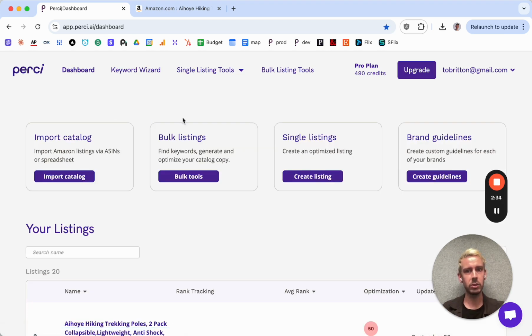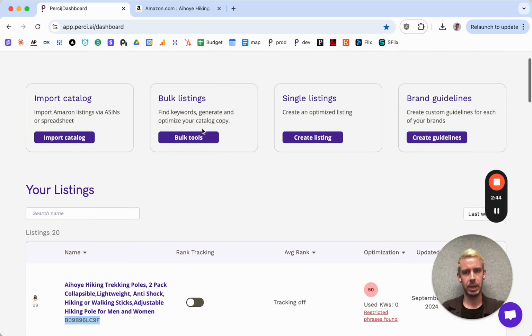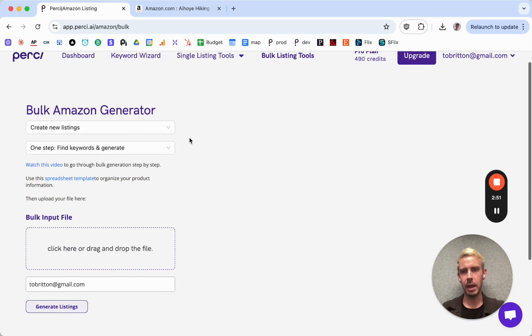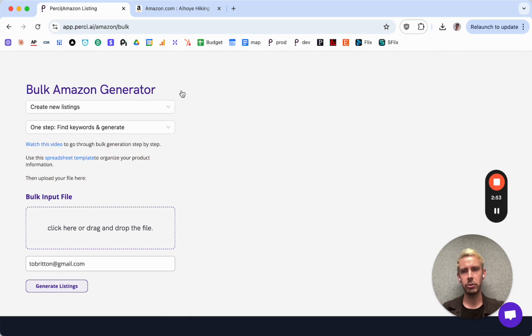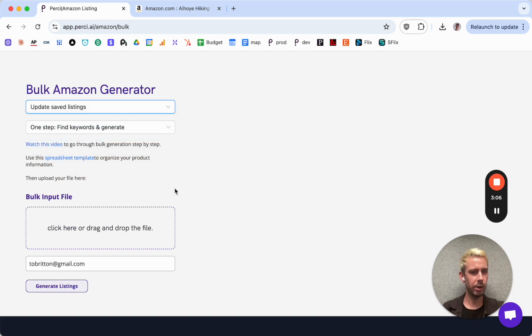What we're going to do is go to bulk listings. We're going to go to bulk tools. The first thing I'm actually going to do is copy this ASIN, so we have it to put into our spreadsheet. So bulk tools work on spreadsheets just like the listing import does. And when you come here, you're going to see this dropdown that says create new listings. If you click it, you can also select update saved listings. This is the optimization setting in the bulk Amazon generator. So if we click this, now we're in optimize mode.